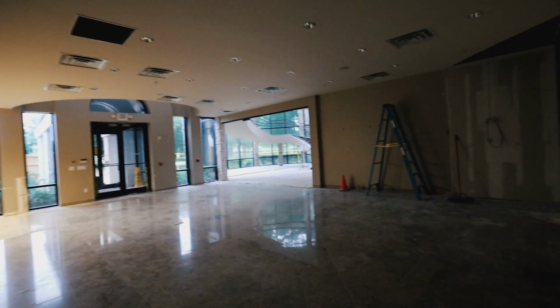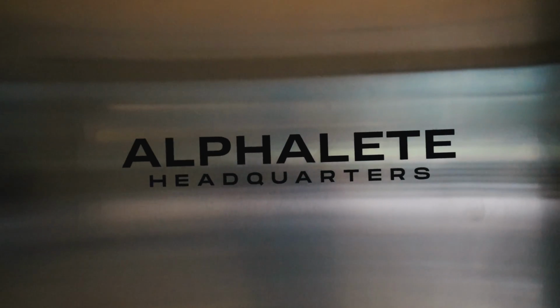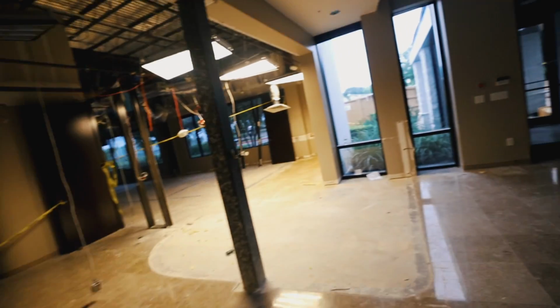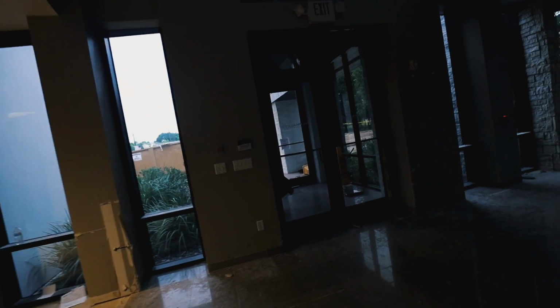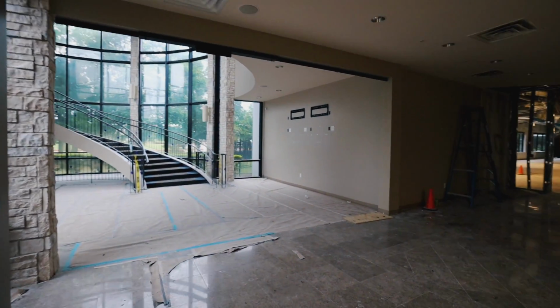And then she'll come through here into the reception for Alphalete Headquarters. Doors are out. This is all glass. Those are the key fob thing.